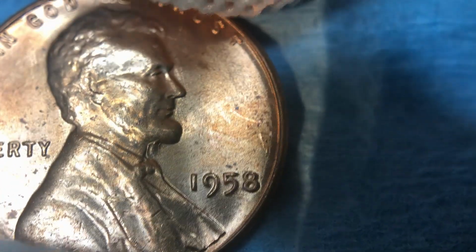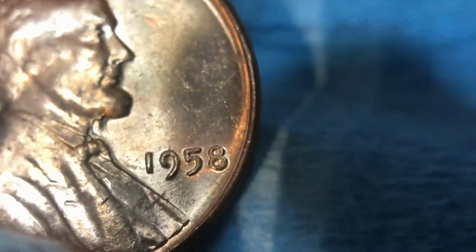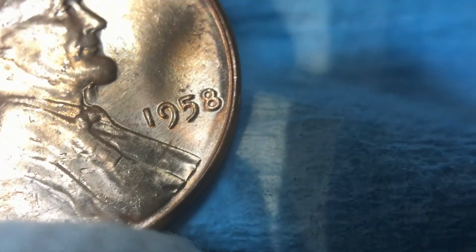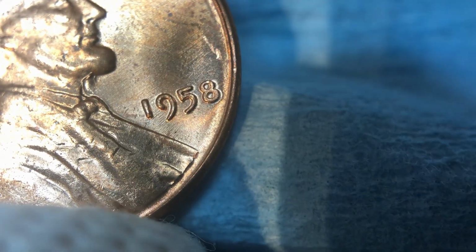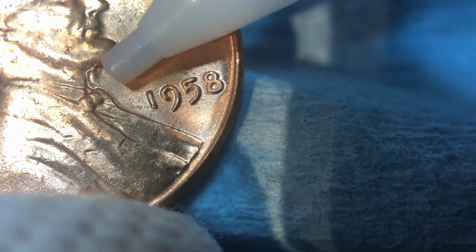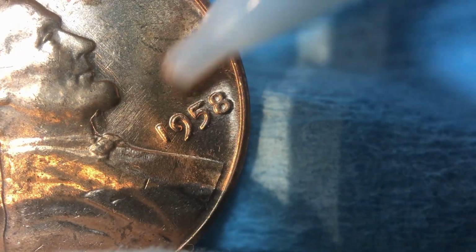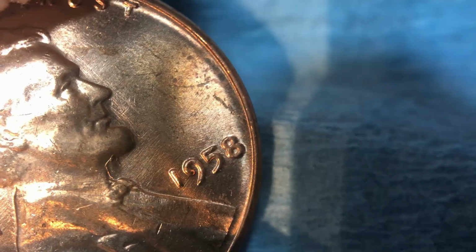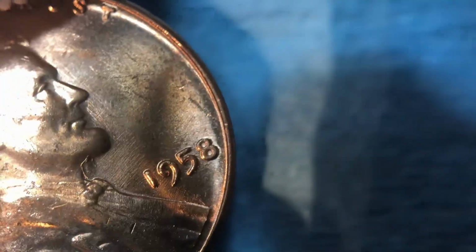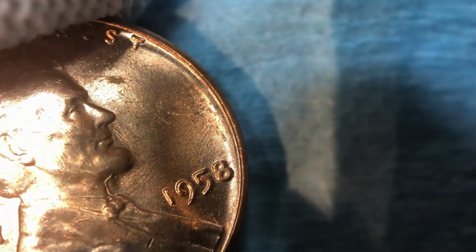Lincoln's hair, though, you've got a nice mark on that. Look underneath the chin, too. Look at that. That's kind of interesting. This coin was never in circulation. You guys see what I'm talking about? Let me get my pencil pointer here. And right there, you can see there's some kind of contact mark. I don't know if that's from another coin. You can see it was hit there, so it's kind of interesting that it has that right there. Got all kinds of fine scratches too all around this. It's kind of interesting.